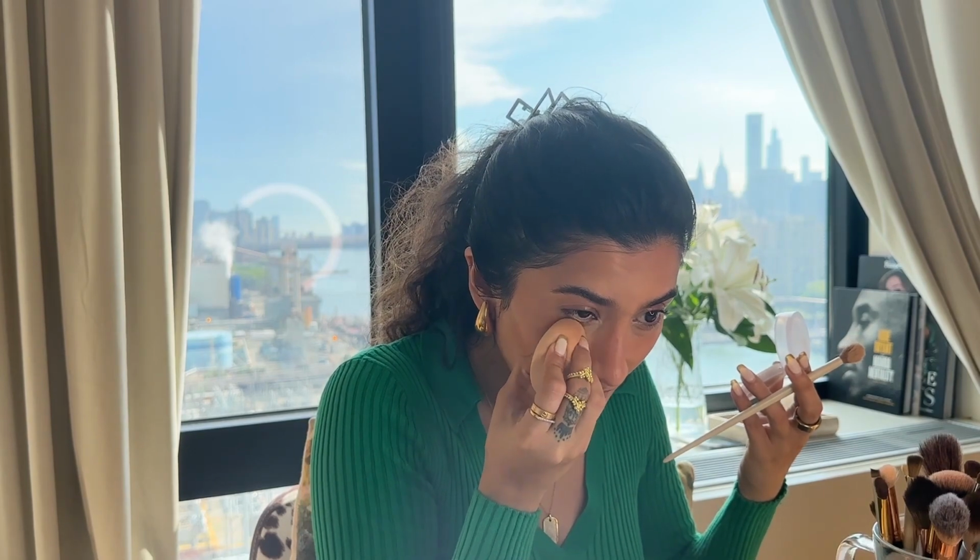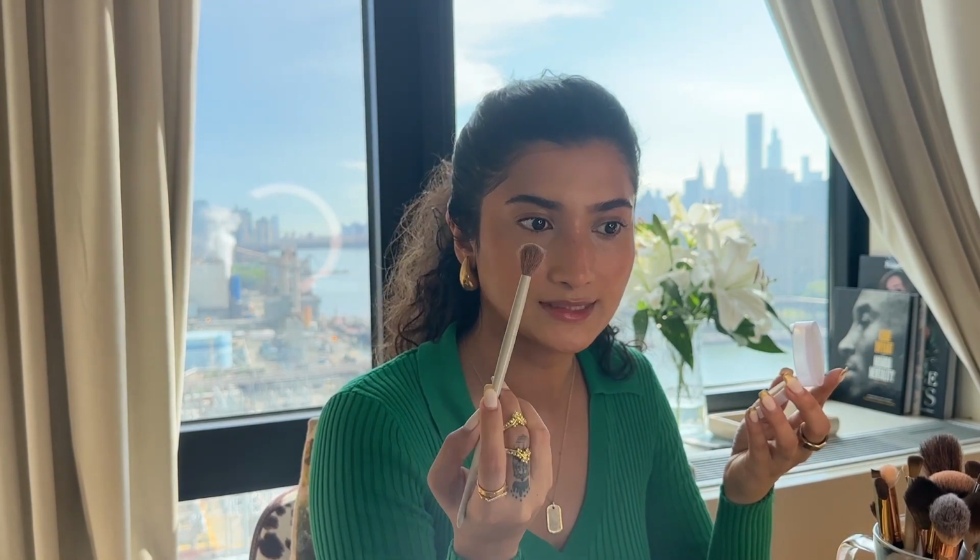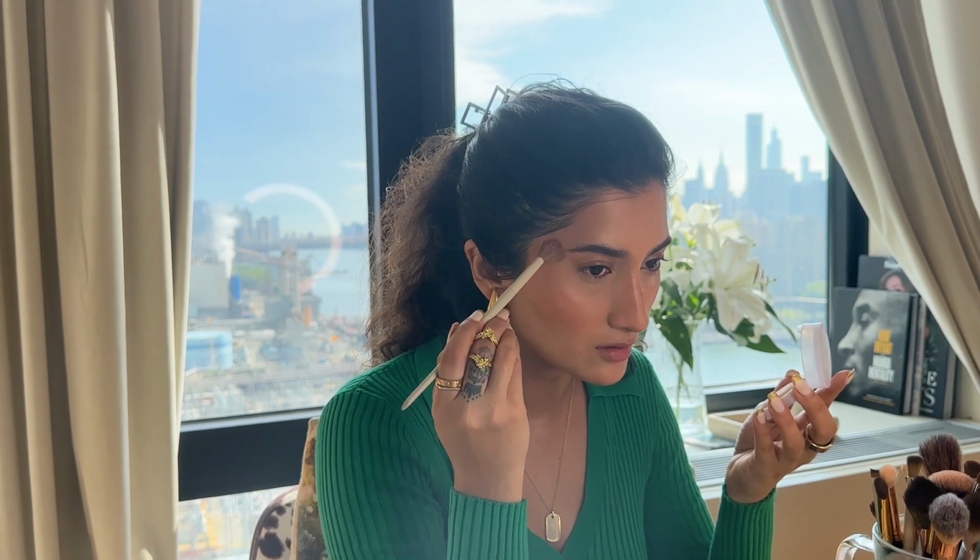Also, I need to first take off any creasing underneath my eyes. And now we're gonna set it. I like to set my under eye with a fluffy brush like this. This is from Makeup by Ariel's collection. Holy shit, these brushes are bomb! Oh my gosh. I highly recommend them. Like there are dupes too on Amazon. I have not tried them, so I don't know if they're good or not. Yes, these brushes are just bomb.